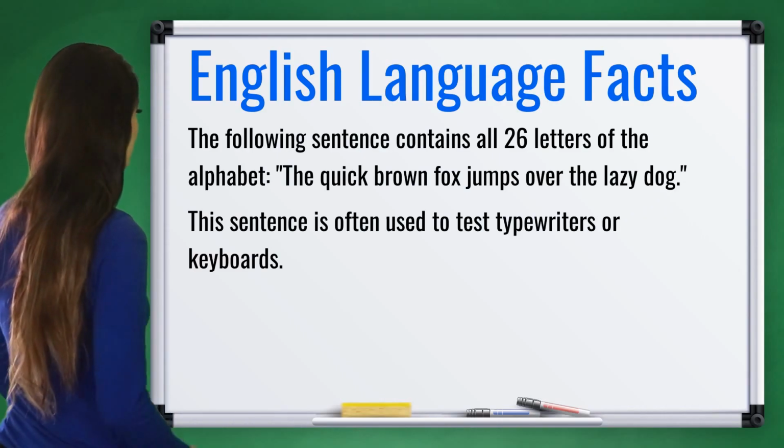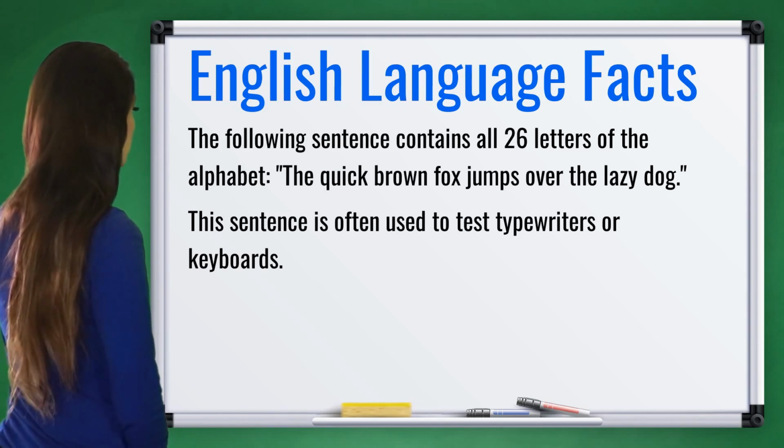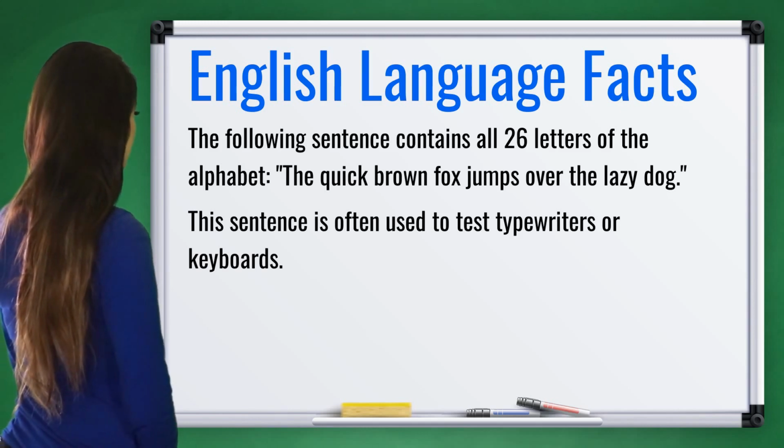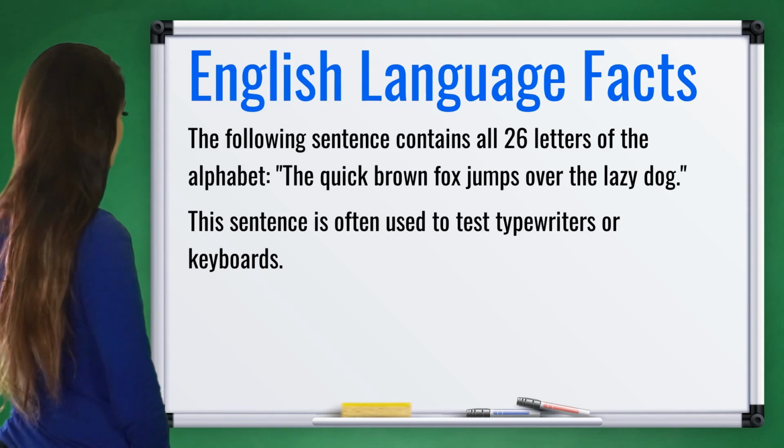Now let's learn an interesting fact about the English language. The following sentence contains all 26 letters of the alphabet. The quick brown fox jumps over the lazy dog. This sentence is often used to test typewriters or keyboards.